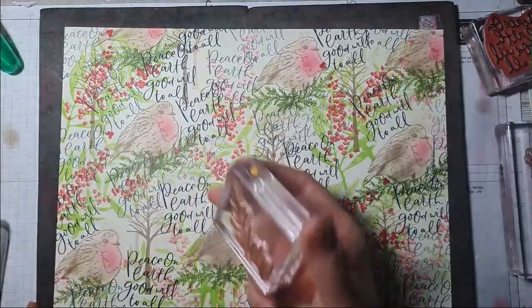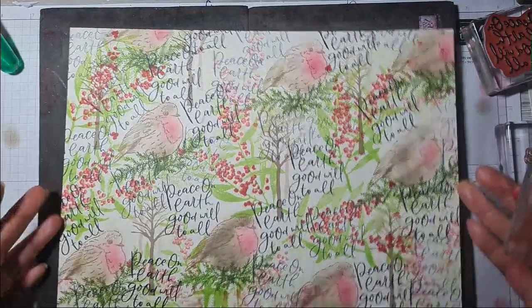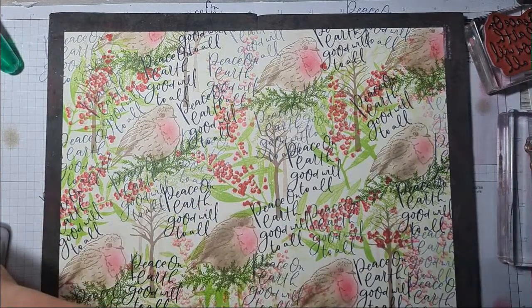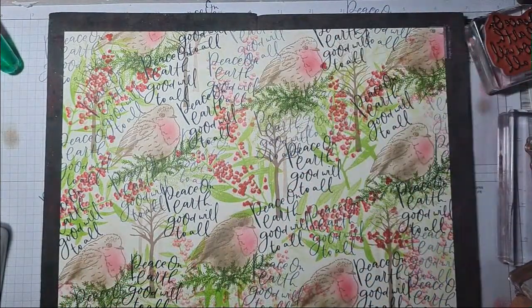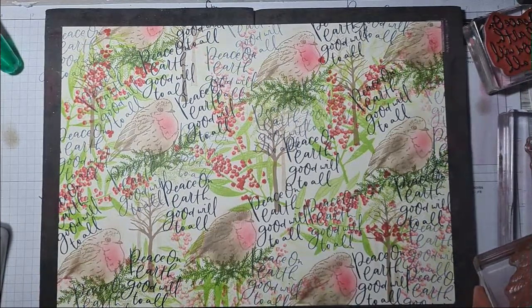So, because these stamped one sheet wonders are designed to be cut up, they're not designed just to sit and look pretty and for you to stare at them all day. They are for making cards. So, there we go. He looks like he has purpose now.